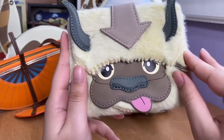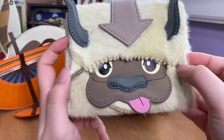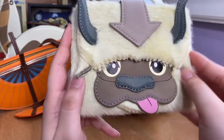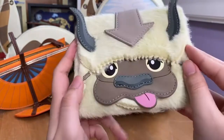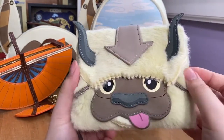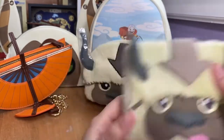So this is just one big piece of pleather. But then you can see here, it has this little area which I think is supposed to represent his ears. I don't really know. It's kind of weird, I'm not gonna lie. But I'm pretty sure it's his ears. I just don't think it was done as well as it was on the bag.